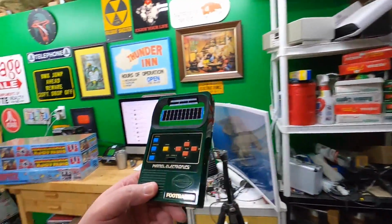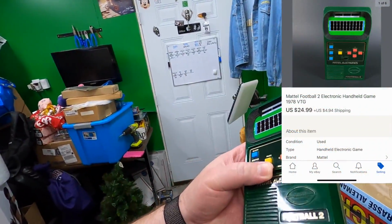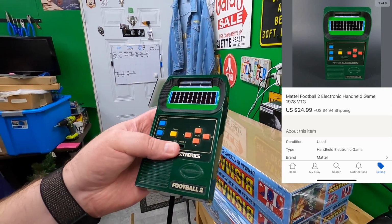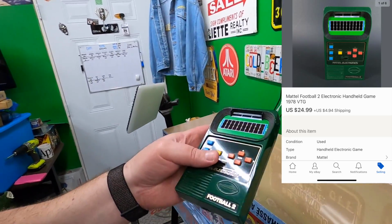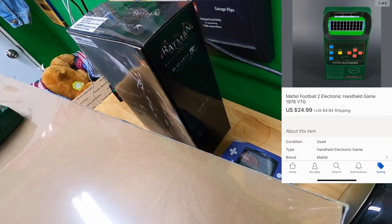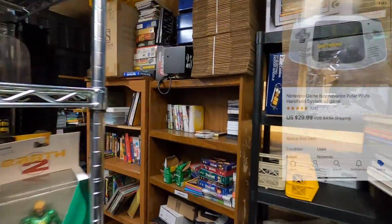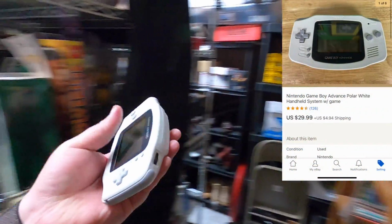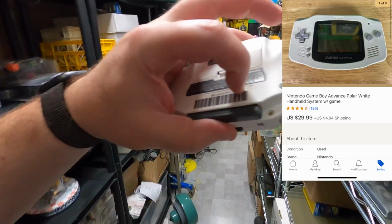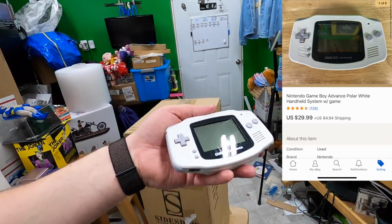And yeah, the other things are pretty small, so I'll go ahead and grab them. Sold this little Mattel Electronics Football 2 game. Yeah, took the batteries out. Sold this for $24.99 plus shipping on top. This is also part of that video game buy where I got that Game Boy Advance and this other Game Boy Advance, this polar white one. This sold also. So all the ones that I've listed so far have sold. And yes, I did include a game with this one too. $29.99 for this little Game Boy, just like the other ones.